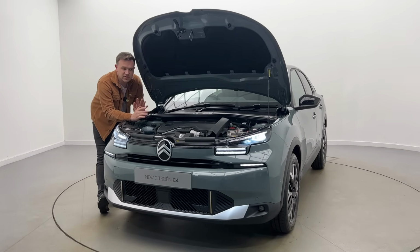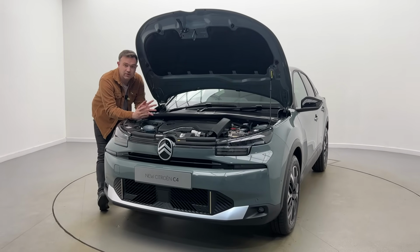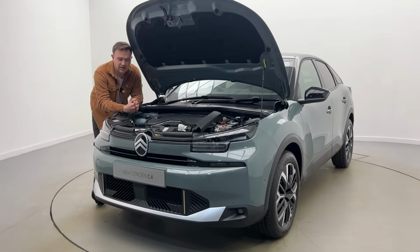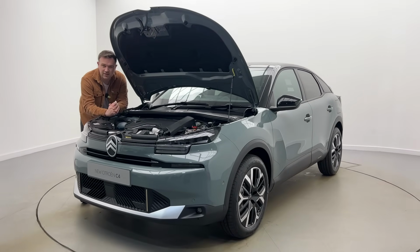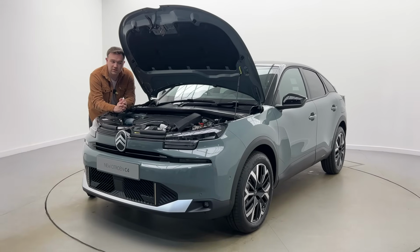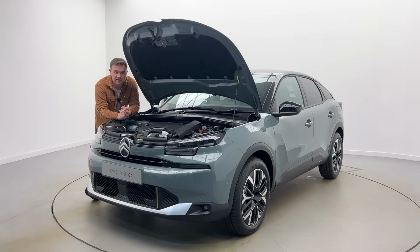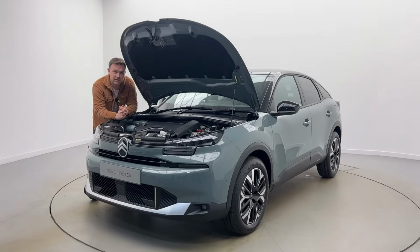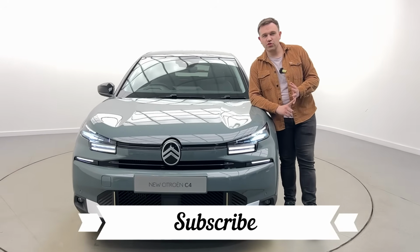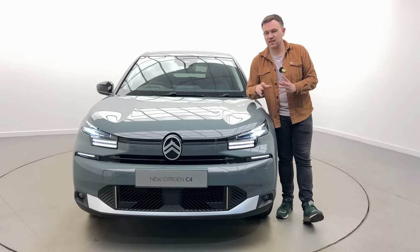Now, when it comes to combustion, you do get the hybrid option as well. And again, depending on which trim level you go for, depends on the power output. 0 to 60 drops a little bit to about 8 seconds for that car. And depending if you go for the base one, it gets an 8-speed automatic transmission, or the hybrid mid-spec and top spec gets a 6-speed dual clutch transmission. And for the hybrid, you're going to see about 62 miles to the gallon and CO2 of about 107 grams per kilometre. So all C4s come in 3 trim levels. You get the base trim You!, exclamation mark, and then you get the Plus trim and then the top spec Max trim that this car is today.